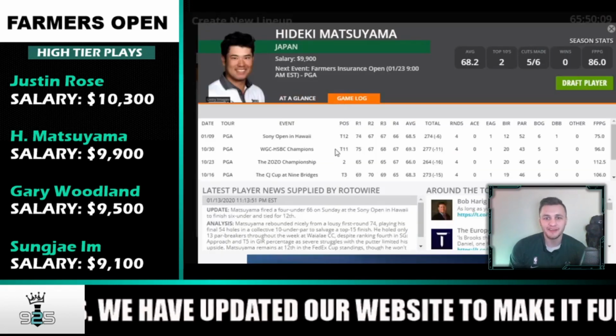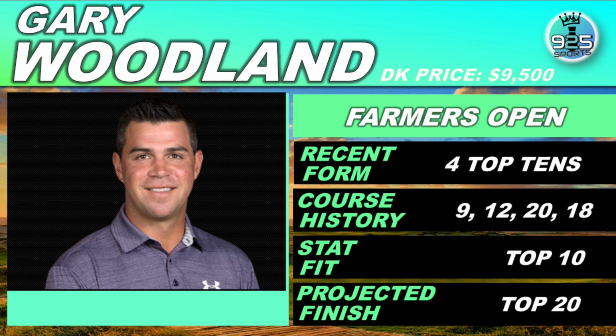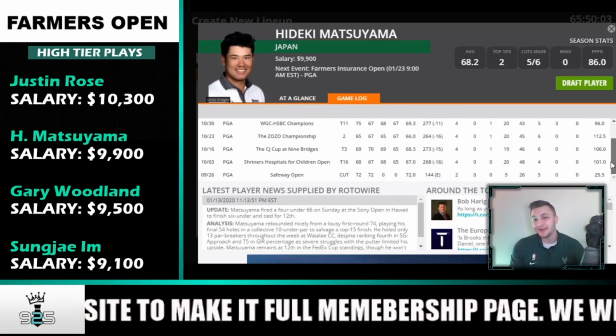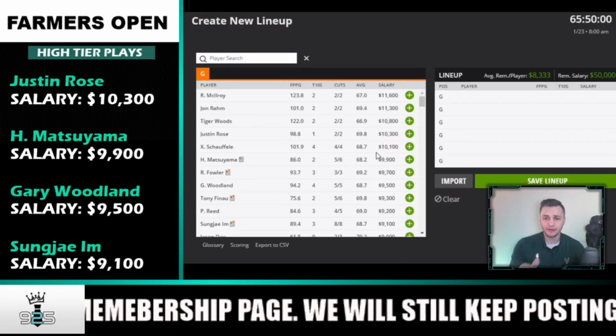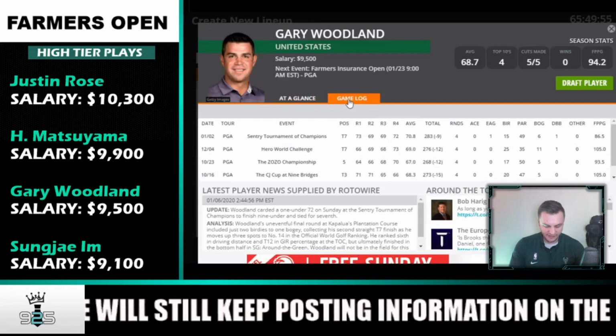I mean, we can continue on to Hideki here. Hideki's been in some great form as well, and he's priced at under 10K. I mean, this is insane that we're getting that much value at under 10K, and he's at a 3rd, 12th, and 33rd finish. Obviously, that's ascending, and he's a really solid stat fit as well.